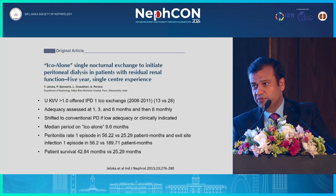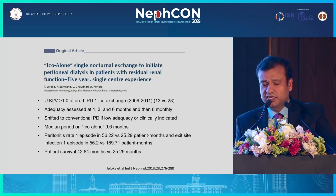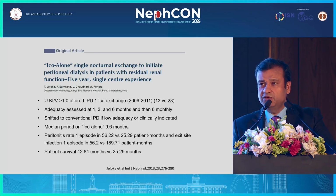This is a study from India. Dr. Tarun Jaloka from Pune basically did an interesting study. He offered all patients who presented to him with a urinary KT/V of more than 1 and were indicated to start dialysis either one exchange of icodextrin a day or conventional CAPD. So it was not a randomized control trial, it was sampling of convenience.